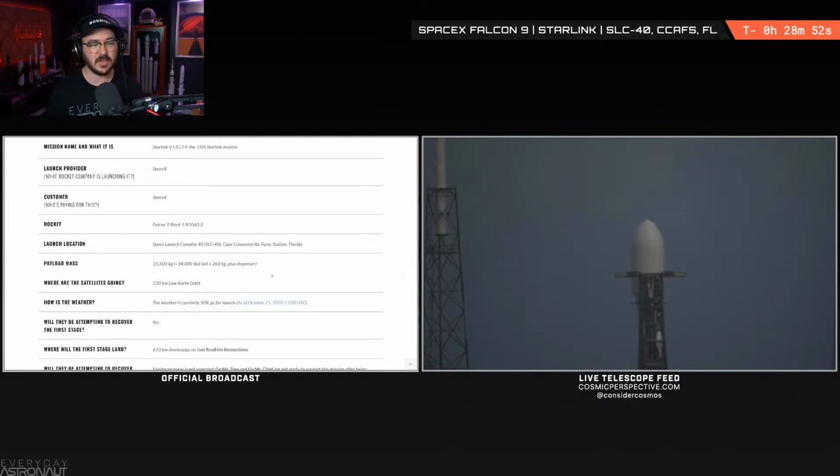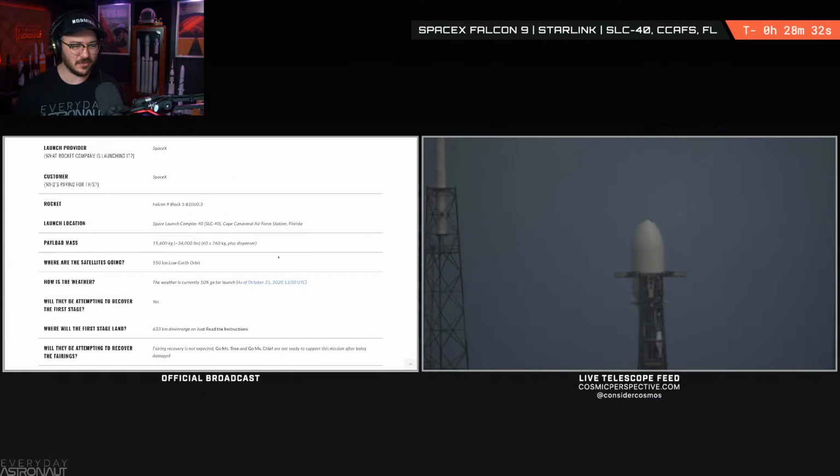But this one, in particular, is booster 1060.3. So the 3 means this is the third flight. This is a fresh one. This is a new booster in the grand scheme of Falcon 9 boosters. You know, we saw a 6th flight just the other day, and now we're sitting here at 3 and it feels fresh. 3 feels young. It's just spry. I don't know what I'm talking about.